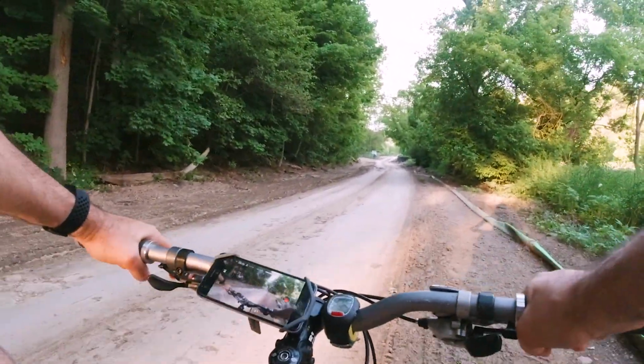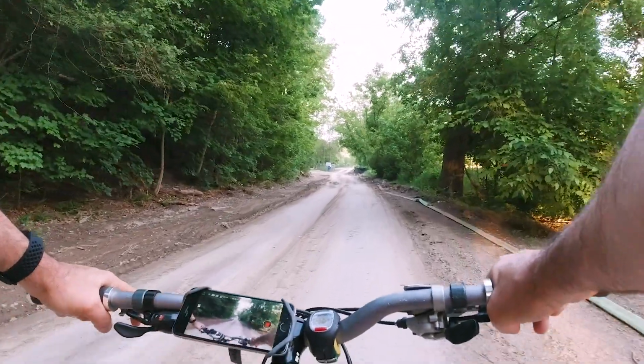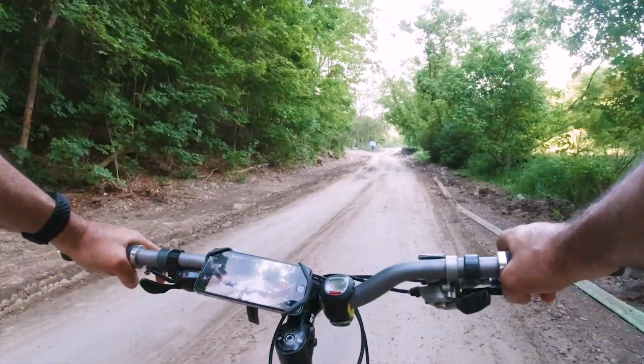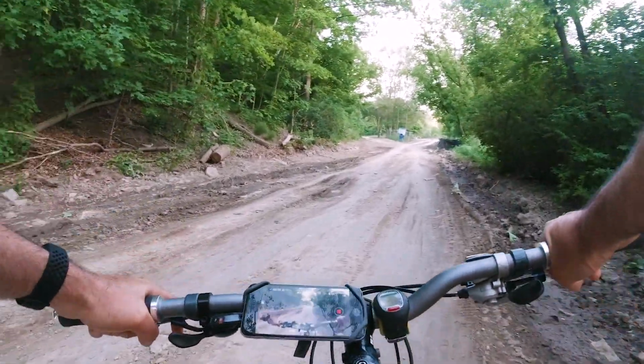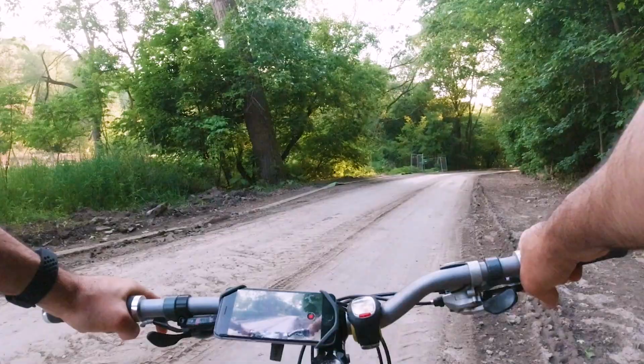I don't know why that guy was in the lane, but I don't know. I want to get back to the river. But you know, maybe you can pass these people. Oh, there is a path to the river. So this used to be the bike path, where they dug it up for the construction.